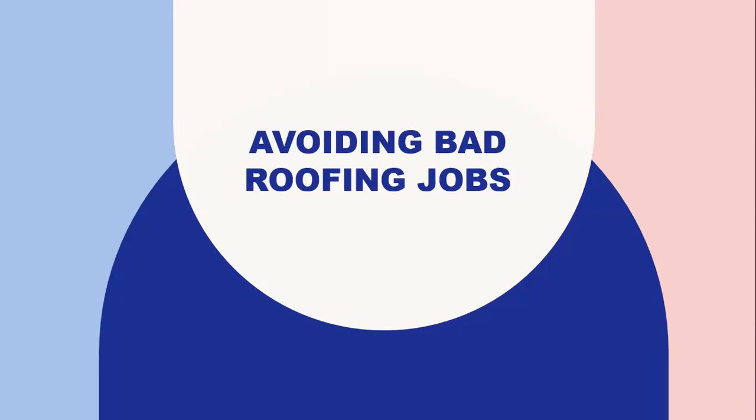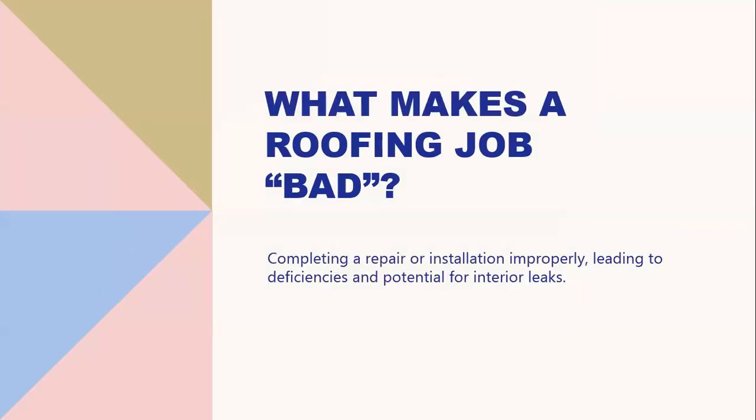Now, for starters, what do we mean when we say bad roofing job? That can be a bit subjective. It could be somebody thinks it's a bad roofing job because it's not visually appealing. However, what we're specifically looking at today are any repairs or installations that were not completed properly and therefore lead to deficiencies and potential for interior leaks.